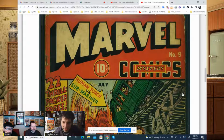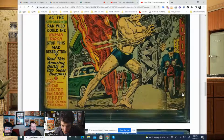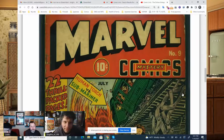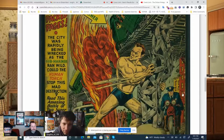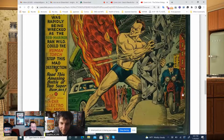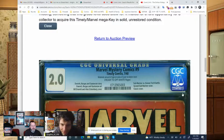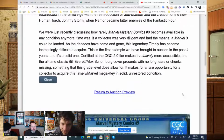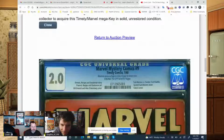this is a really hard book to find. And hey, this is about as good as you're gonna get. It's cream to off-white, that's not bad. And there's not really any bad creasing, not on the actual artwork. Oh, that's great. I'm excited for someone to get this. I knew it was so worth it when I finally got mine. I put it off, but it was so worth it.